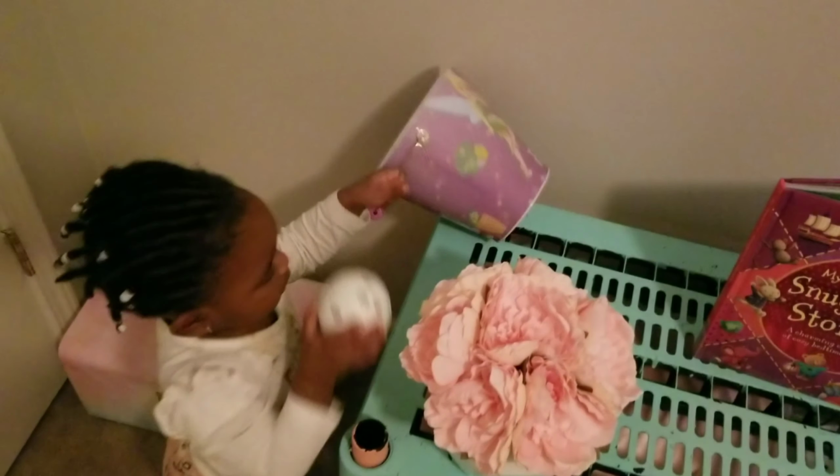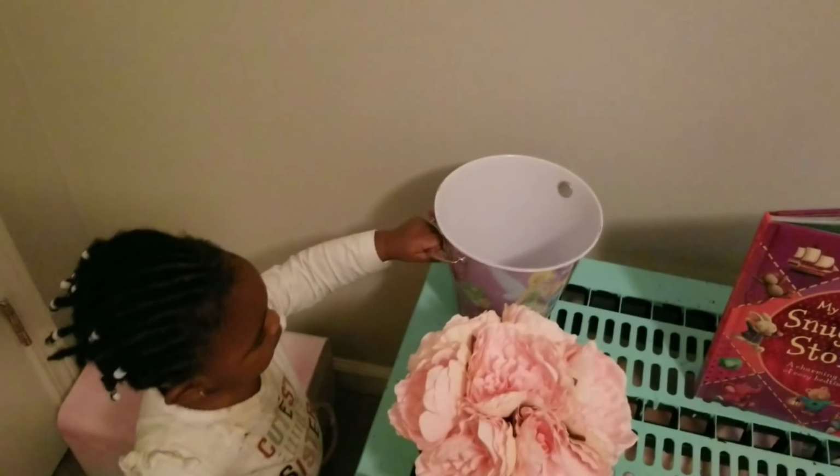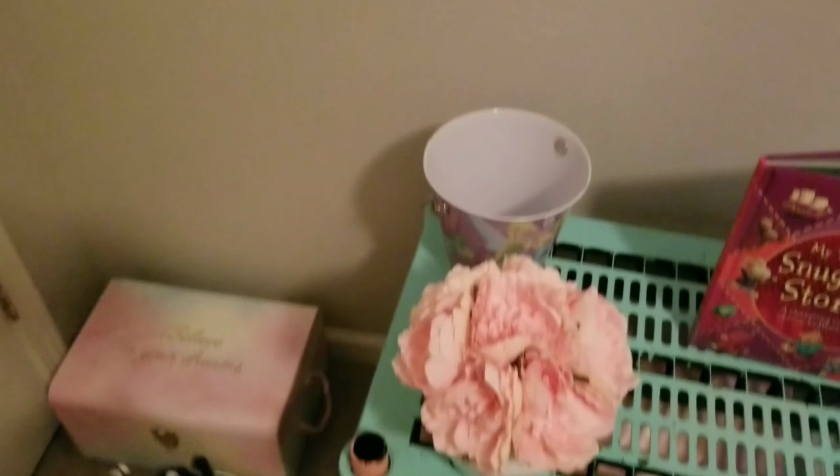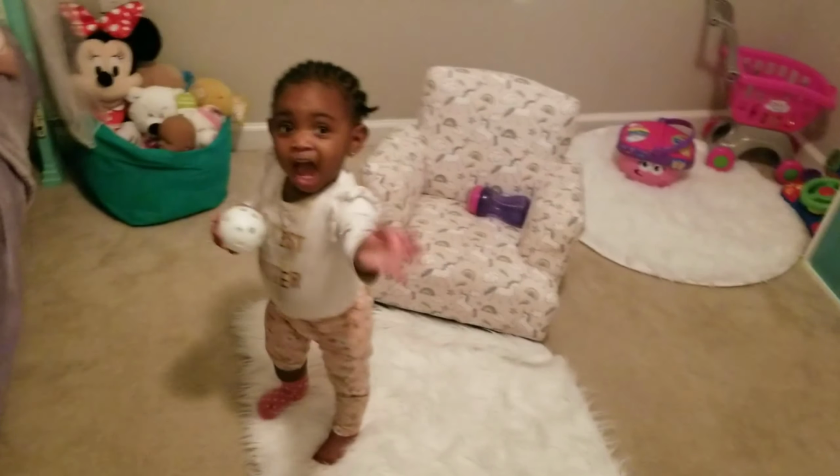So this is what I mean about the room just not being able to be filmed. See, I didn't even know that Bob was in that bucket. That's her Easter bucket though. So yeah, every time I try to film in here, my shadow is in here. See, she already moved the chair.